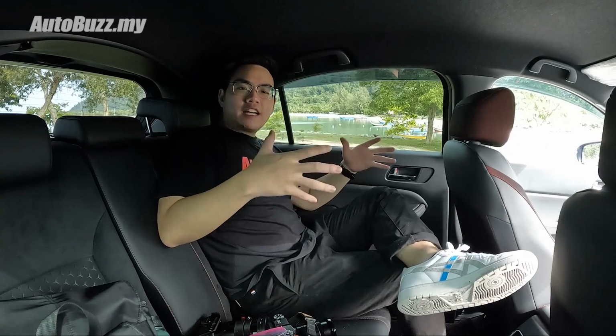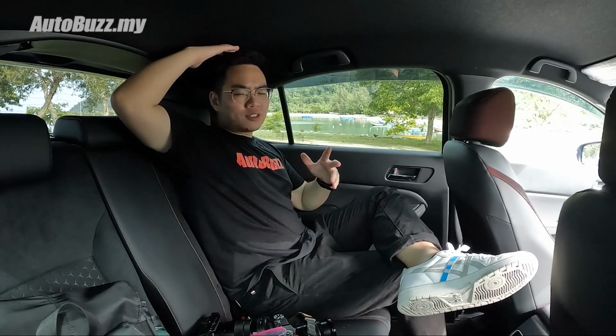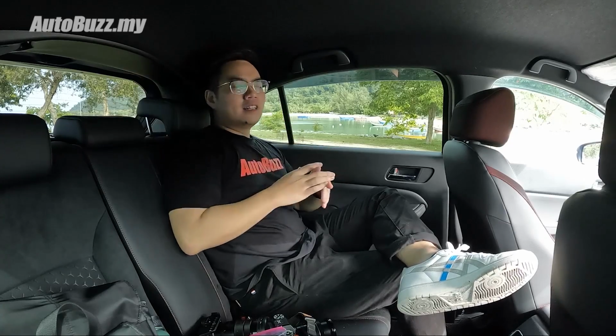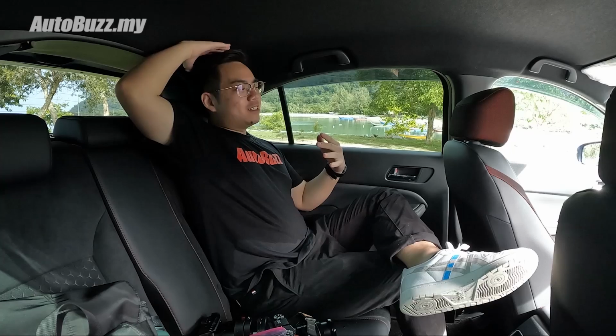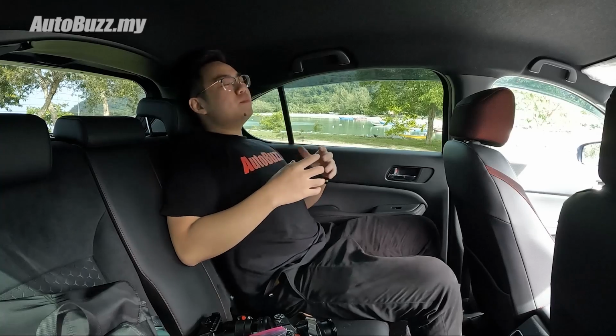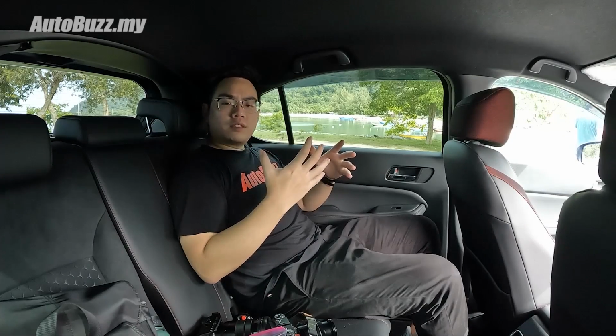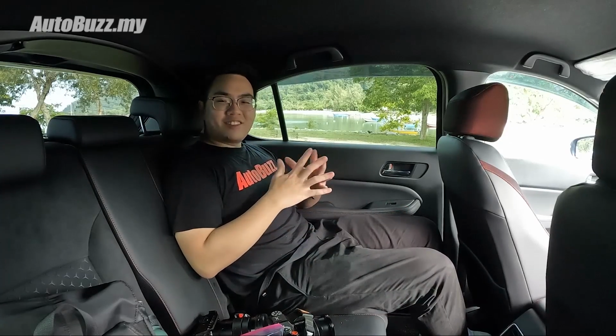But because it's also a hatchback with a sloping roofline, the headspace over here does get impeded a little bit. So if you're sitting straight up, I'm about 173 cm tall, your head does get knocked into the roof a little bit. So to get comfortable, you really have to lean back a little bit. But when you do that, you'll start to realize the seats here don't actually extend that far out. So your thighs don't get that much support, and that's really a shame.